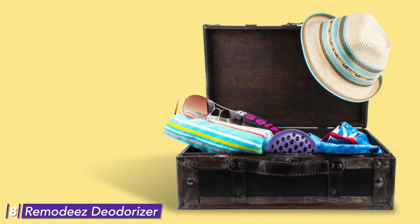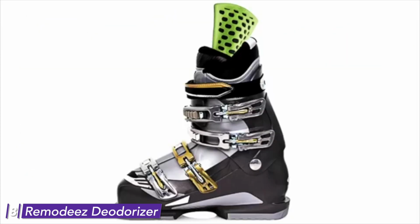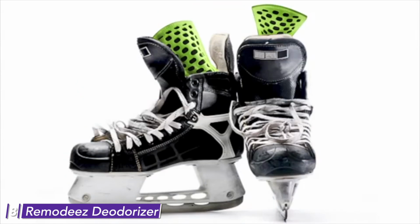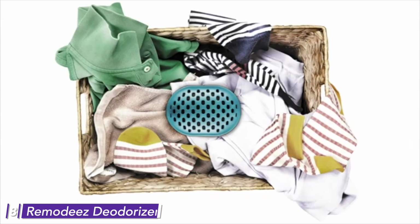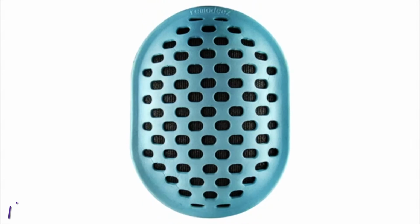If the activated charcoal carbon has exhausted its use, you can use it as an alternative compost for your plant gardens. Available in different varieties. This deodorizer comes in different variations that you can choose from. The home deodorizer with moisture remover is perfect for your drawers, closets, and fridge, while on-the-go deodorizer and footwear deodorizer are suitable for the sporty ones and gym buff to keep their gears nice smelling and clean.